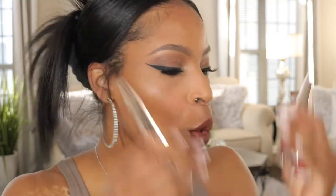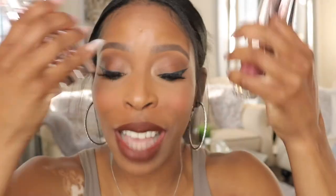And we have not seen a new shade of Stunna lip paint since I can't remember when. Why do they keep starting stuff and not finishing it? What is that? The slip shines. When's the last time we got a new color of the slip shines? Why do we keep coming out with new things in the same color? What? Y'all gotta make this make sense for me.